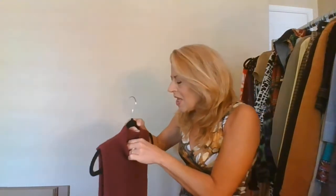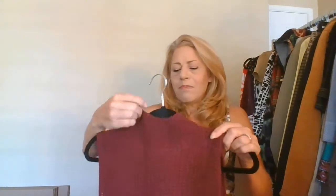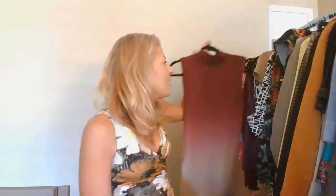All right. Don't ask me. I should have put this one back, but I didn't. This is Say What? And let's see. It's a size small, but it is this long sleeve tunic, braided knit, mock neck. I could put it on over dresses and also sweaters. But yes, I love the ombre color to it. It is nice and soft. So I'm hoping that'll do very well.